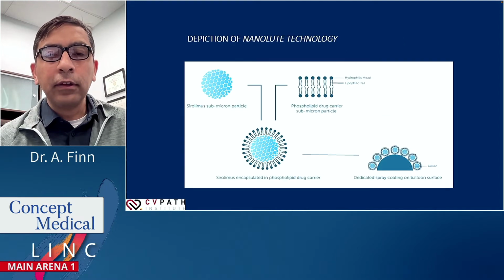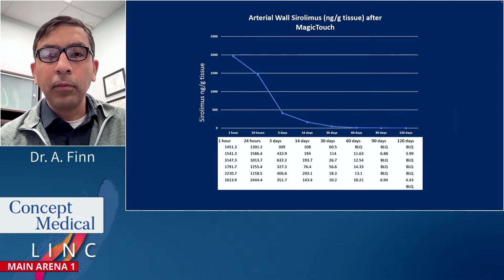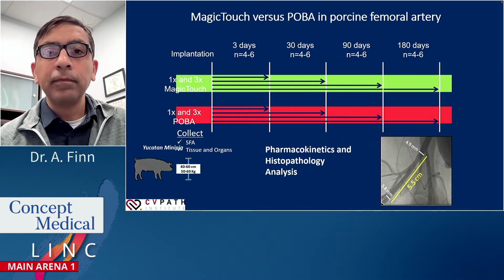And here's just a depiction of that, the submicron particles of phospholipid carrier and the direct spray coating onto the balloon surface. You can see this is effective. Here's the pharmacokinetic data from the Magic Touch balloon in porcine coronary artery showing effectiveness or detectable drug levels out to 60 days. Now, we did a GLP study looking at this in porcine femoral arteries.